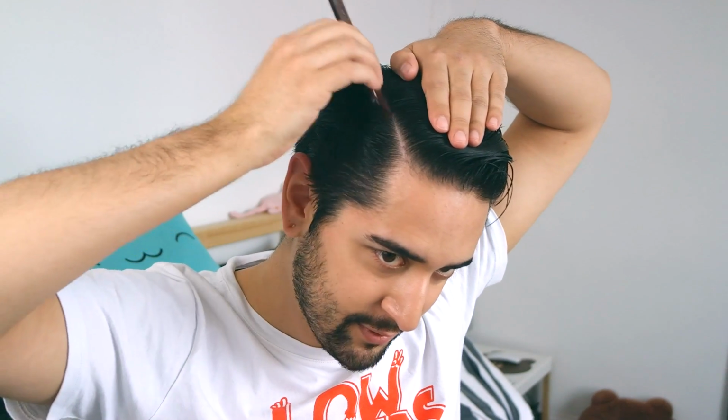So I'm hoping this gel is going to help me create the shape that I need for this side parting. With that little bit of volume at the front and then flat sides, I need my hair cut so bad right now. Okay, so I'm going to blow dry this through now.